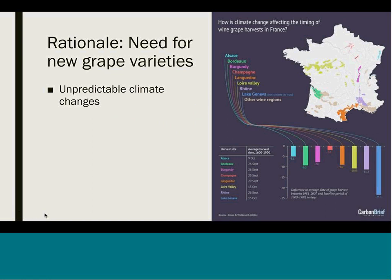If we want to maybe take a step back, it all starts with our need for new grape varieties. We know cold climate viticulture, but even more now with very unpredictable climate changes, we need to know more about what's happening with those grapes.